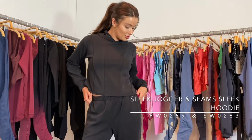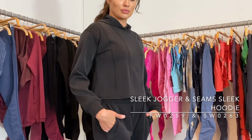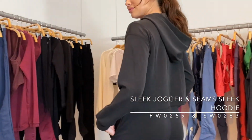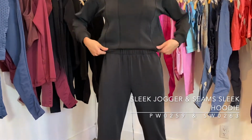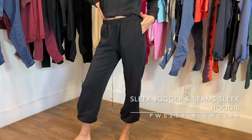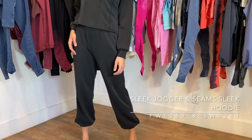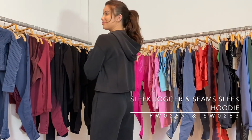These styles are in the same fabrication as the Sleek Sweat, so I won't go on and on about the fabrication, but just know that it's unbelievably soft. The Sleek Jogger is your basic sweat pant body with side pockets. The Seam Sleek Hoodie has really nice seaming detail, which will help elongate the body, and a really great hood. We also have these bodies in a French Terry fabrication on our fall line as well.